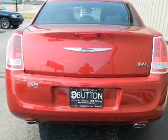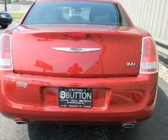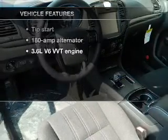Anti-lock brakes help you bring your vehicle to a safe stop. Heated seats make cold weather driving more endurable. Enjoy the flexibility of multi-zone temperature controls. And with these notable features, you won't want to miss out on the opportunity to own this amazing ride.